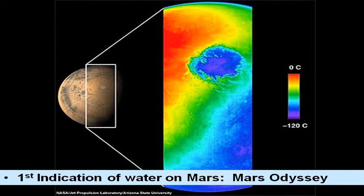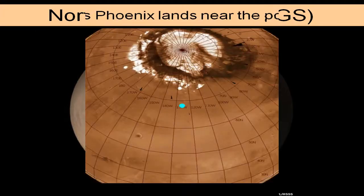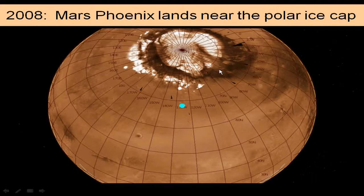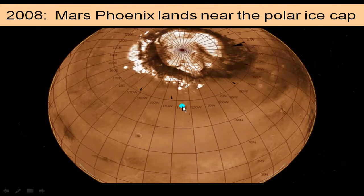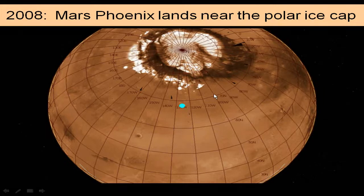Mars Odyssey has the first claim to proving that there's water on Mars by elemental analysis by looking at the ice cap. Here's a north polar ice cap of Mars taken by Mars Global Surveyor. Nice picture of Mars. And looking at this north polar ice cap, we can see the position where the Phoenix lander in 2008 landed on Mars to definitely look for samples of water, possibly analyze the soil and these samples for maybe the ancient possibility of life.